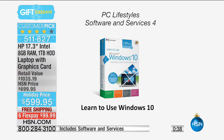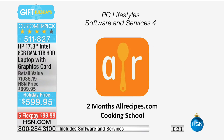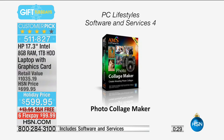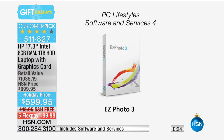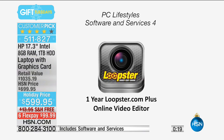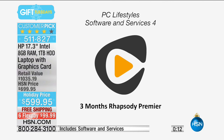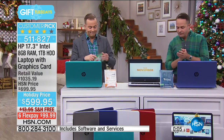Whether it's ThinkFree Office, which lets you create, edit, and view Word, Excel, and PowerPoint compatible programs. Learn to use Windows 10, because this has Microsoft Windows 10, the latest version of that operating system, built in. Photo Collage Maker, any of these graphic things are a heightened experience with this computer because of the graphics card. Easy Photo 3, a full year of Loopster. Loopster's an online service that lets you edit videos and edit photos and do all those kinds of things. A year of MealEasy.com, 3 months of Rhapsody Premiere, wonderful music service. Voodoo.com, a $10 credit there, great for movies and video and all of that.